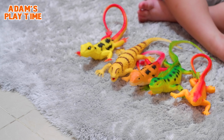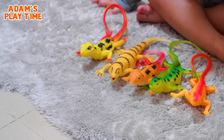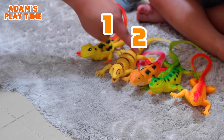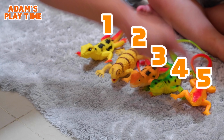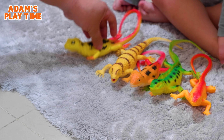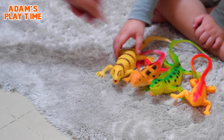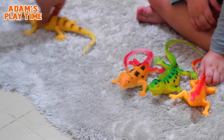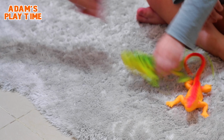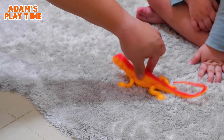And how many iguanas do you have? How many? Six. So, let's count. One, two, three, four, five. Five iguanas. Okay, let's put them here. Let's go. Ready, steady, run. Ready, steady, walk. Ready, steady, run. Steady. I'm going home now. I'm hungry. I want to eat.